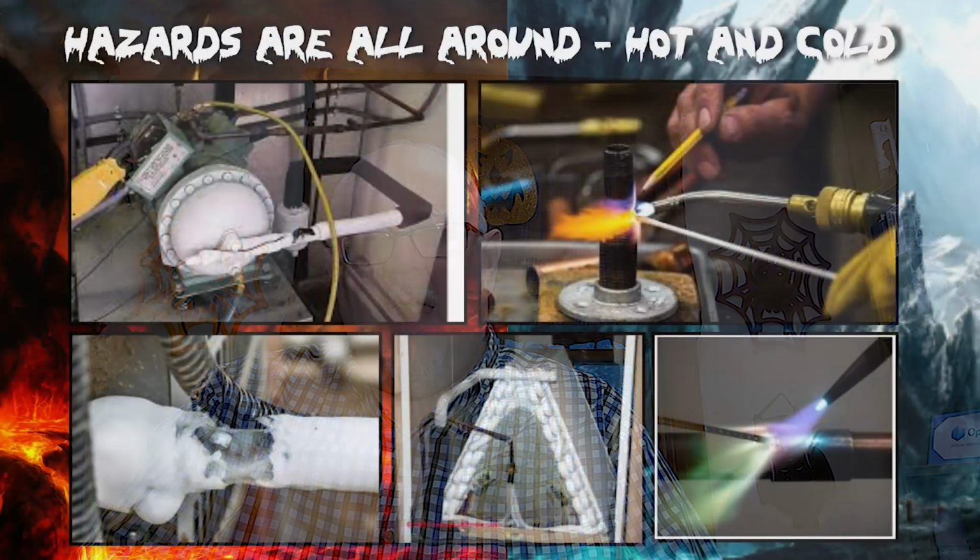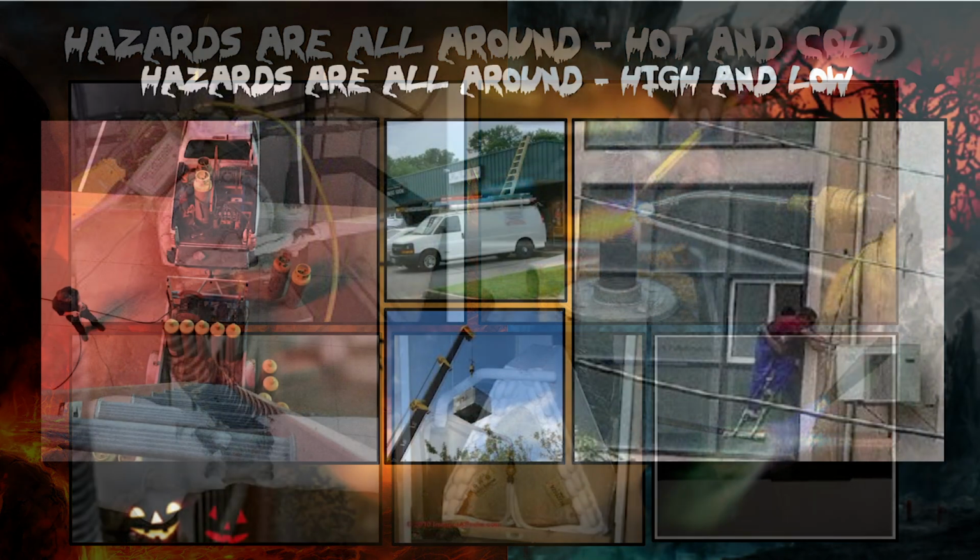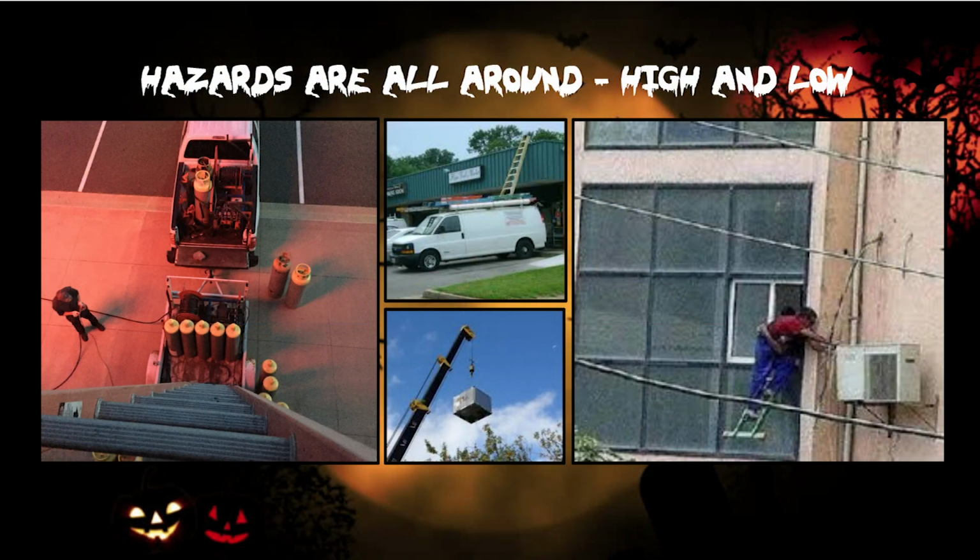Okay, well, I'm going to continue here with some more of the hazards that are all around us when we're working in this industry, things that can be frightening or scary, but they're really part of our day-to-day work, and for the most part, we manage them. But there are hazards, hot and cold, frostbite, working with torches. There's always a risk there we need to be careful of. On rooftops, using ladders, even cranes. All things that can be pretty scary if they go wrong, but if they go right as they should and we take the proper precautions, follow proper procedures, we can handle them all very safely.